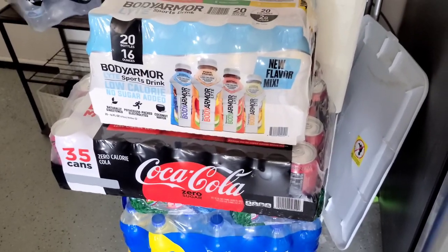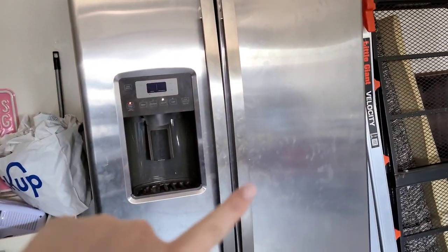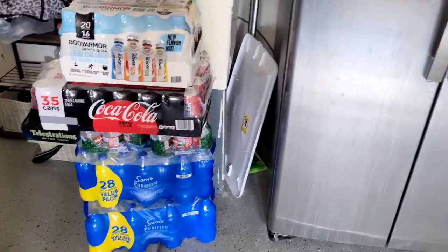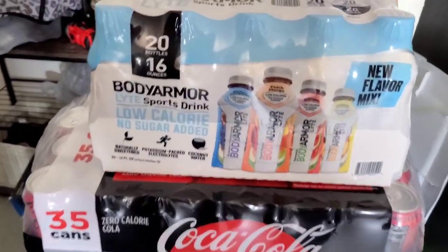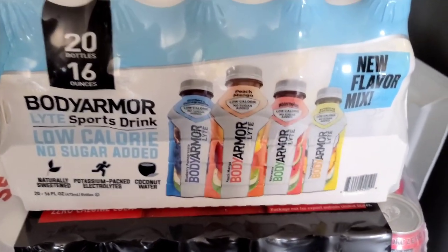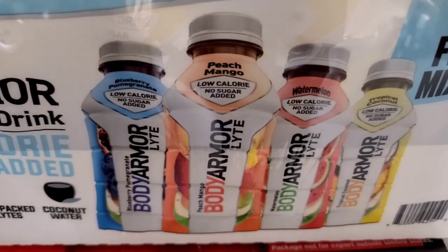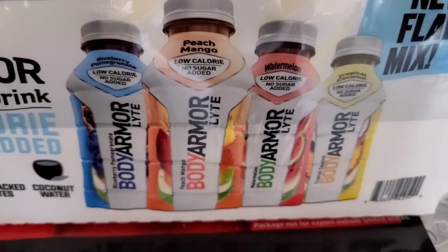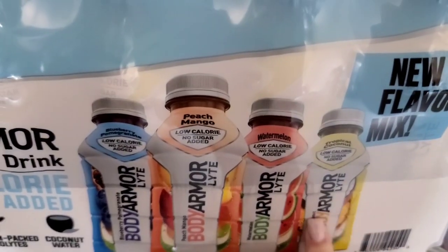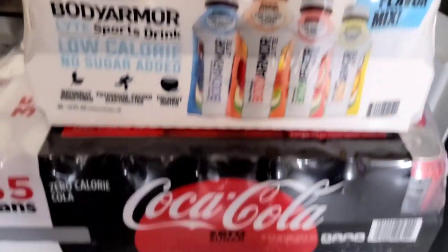And here are all the drinks that I ended up getting. We have a fridge out here in our garage, so I am just going to transfer the drinks into these fridges later on when it's not so hot. But I did get this Body Armor Light. This one has new flavors. We have blueberry, pomegranate, peach mango, watermelon, and tropical coconut. I'm really excited to try this tropical coconut.